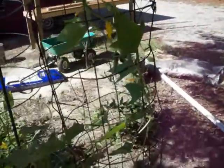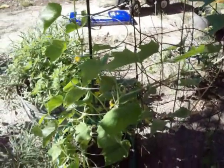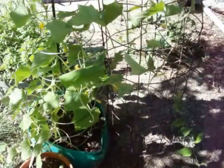This is something I would like to have on an overhead trellis next year, or later this year maybe, but not this plant, of course. And still got these briar things. They're just all over this property.